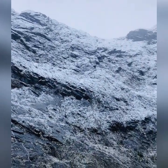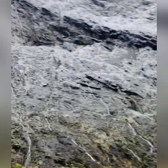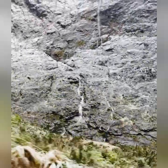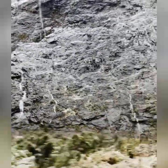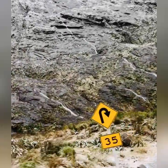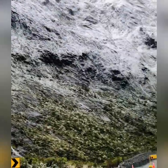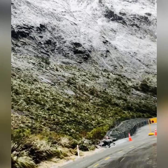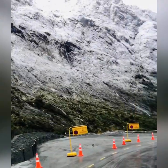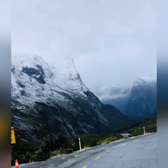The Milford Sound is indeed an amazing place in the world to experience. The road can often be covered in snow and ice, so be careful when you go there. Milford Sound attracts nearly over 1 million visitors per year. New Zealand's most visited tourist spot is this.